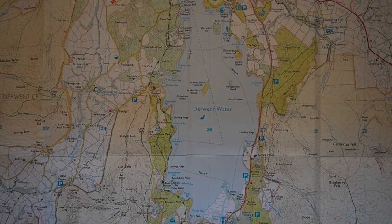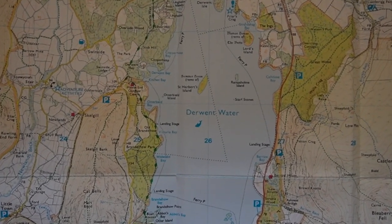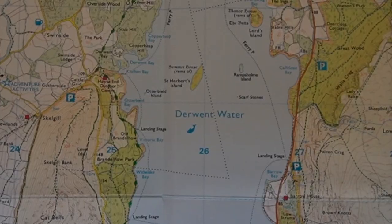So today you find me on the shores of Derwentwater in the Lake District. This particular lake is 3 miles long and about a mile wide, and I think the average depth is about 24 feet. So in actual fact, it's not particularly deep for one of the lakes in the Lake District.